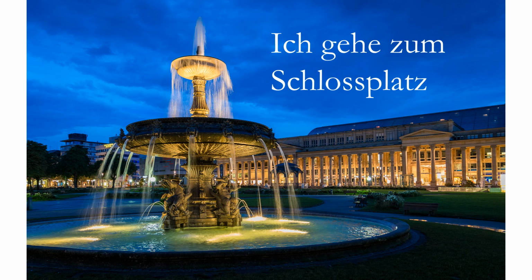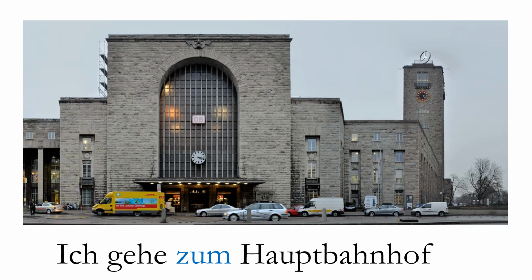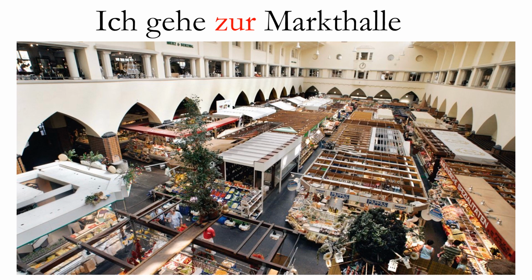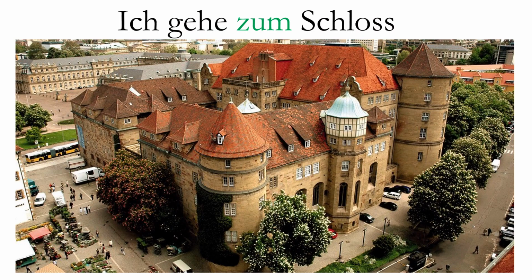Let's look at those sentences in context. Please repeat after me. Ich gehe zum Schlossplatz. Ich gehe zum Marktplatz. Ich gehe zum Hauptbahnhof. Ich gehe zur Markthalle. Ich gehe zur Königstraße. Ich gehe zum Schloss.